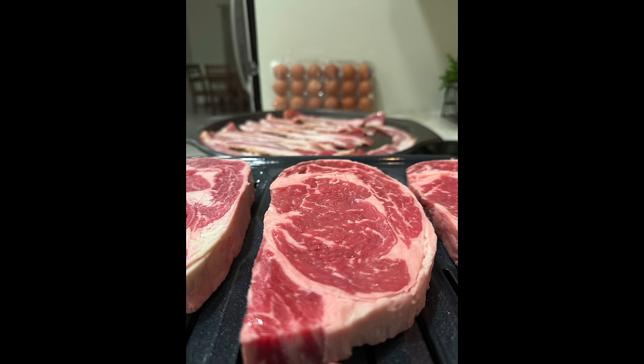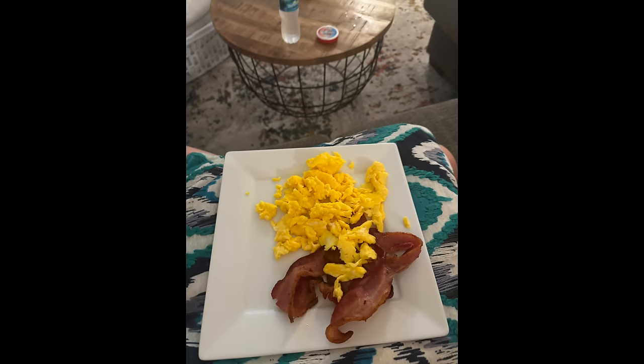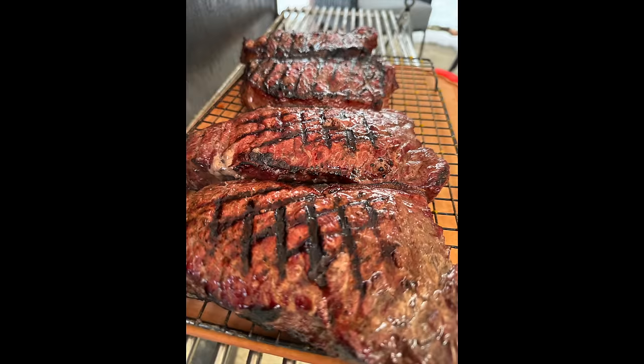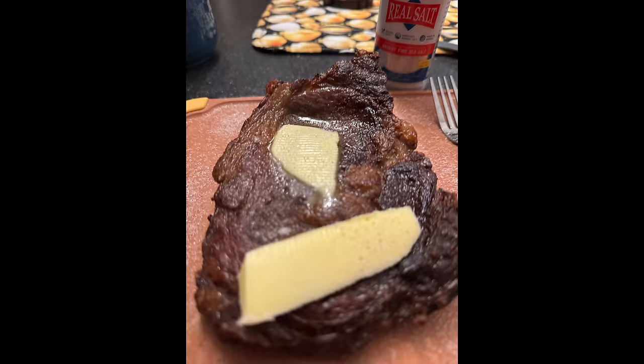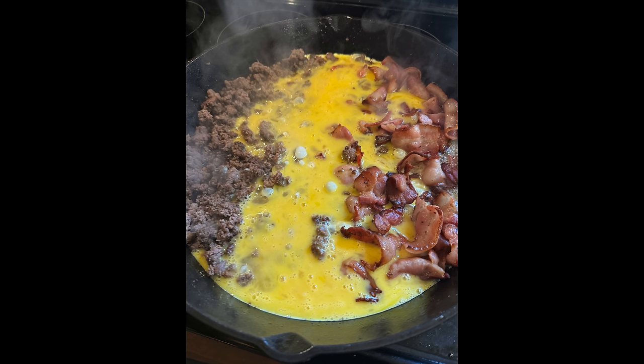Speaking of eggs, I want to talk about now one of my favorite meals on the carnivore diet, one of the most inexpensive meals that is also delicious and filling, and there couldn't be anything better for you. I'm talking about eggs. And there's a million ways to cook eggs. My favorite way is the power bowl. You can see here on the screen, beef, butter, bacon, eggs all in a cast iron skillet.